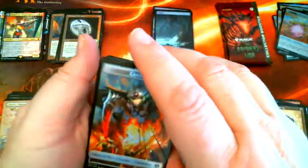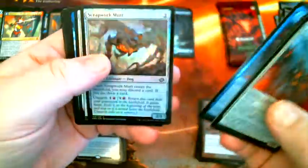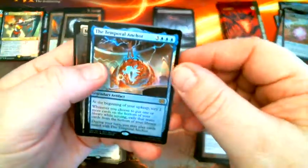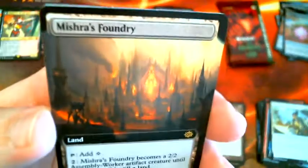Alright, first Construct token out of this box. And a Power Stone. Aeronaut Cavalry, Disfigured Curate, Scrapwork Mutt, Thopter Architect, and Urza, Power Stone Prodigy. Full art Swamp, foiled Temporal Anchor, blah blah blah. Mistress Foundry, full art, or not foil, sorry, full art Mistress Foundry.